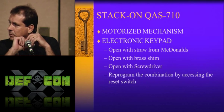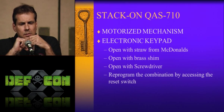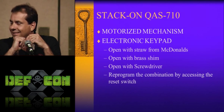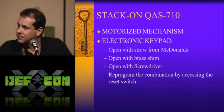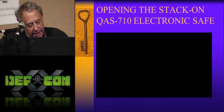So actually we happen to have lunch at McDonald's. And we look around, because you have to understand our best place is an office supply store when we're trying to figure out how to break a lock, because we look around looking for things we don't know what we're looking for until we find them. And what we found is a straw. We looked at each other and said, no way. Why isn't a straw like a shim? That's a good question. So we figured it out, and here's what we did.